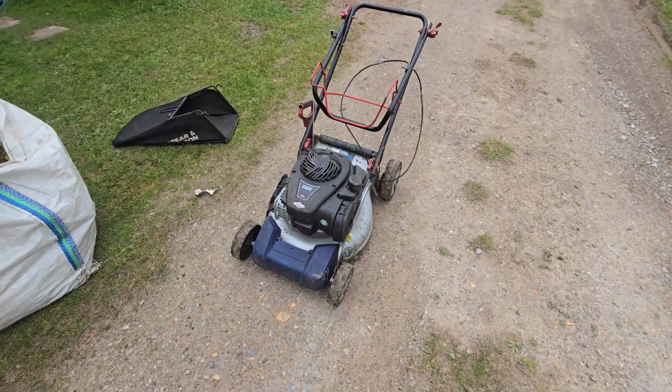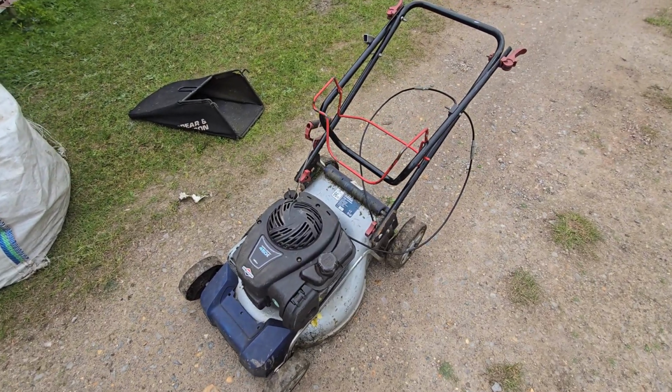So it's been an extremely successful visit at this property. Really happy with how much we've managed to get done in the given time frame. Time is coming up to 4 o'clock now, so I'm going to pack my tools up and let's get up to that next job. I'm really starting to get pissed off with this mower as well, guys.